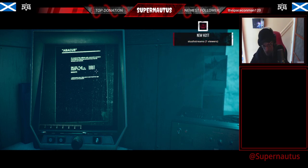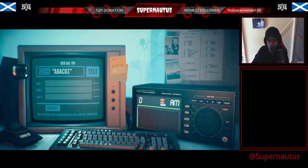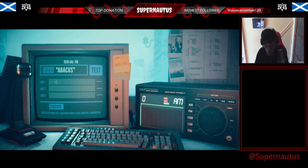Okay, let's try that. Alright, line one. Sys.exe as the first line, and then allocate 202A and output, it would help if I could type it properly, output log false.